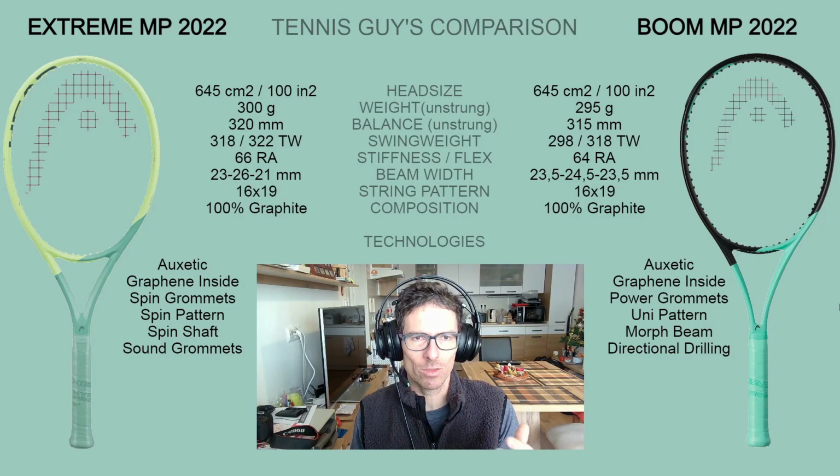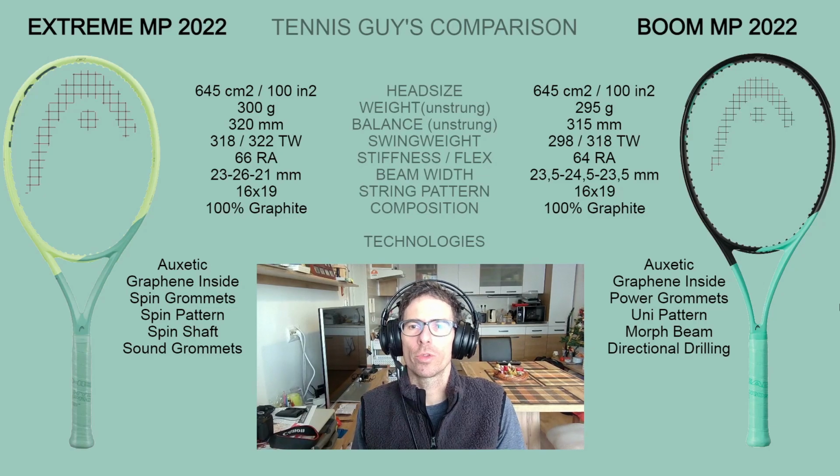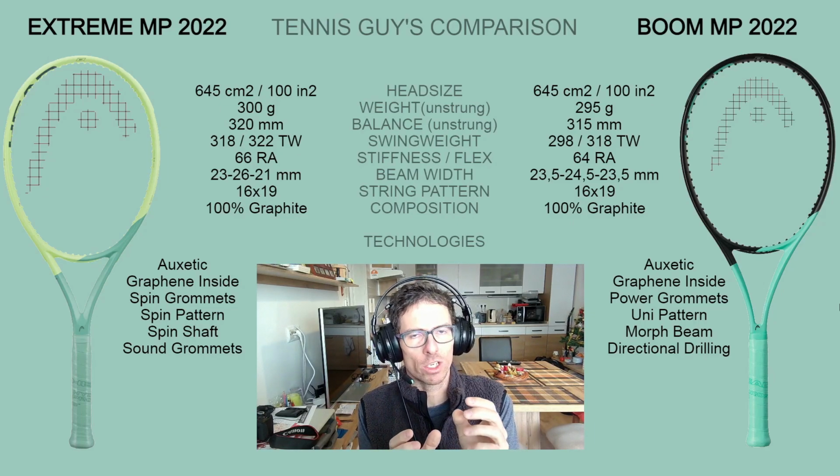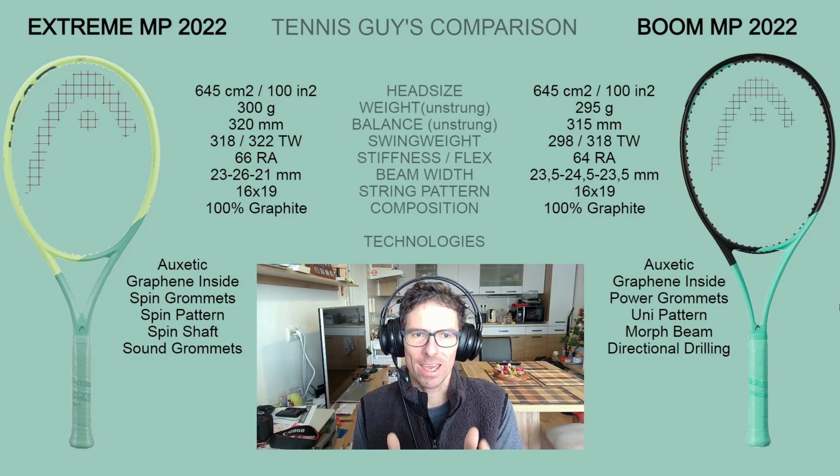I was surprised that I could really hit with the racket as fast as I could, and most of the times the ball landed in. I wasn't able to overshoot the court or to be too powerful with the racket. So surprisingly, it gives you the control and the confidence that you can swing with the racket, and you can really go boom with the racket how you want, and the racket will just somehow control the swing for you, control the trajectory, and the ball will end in.